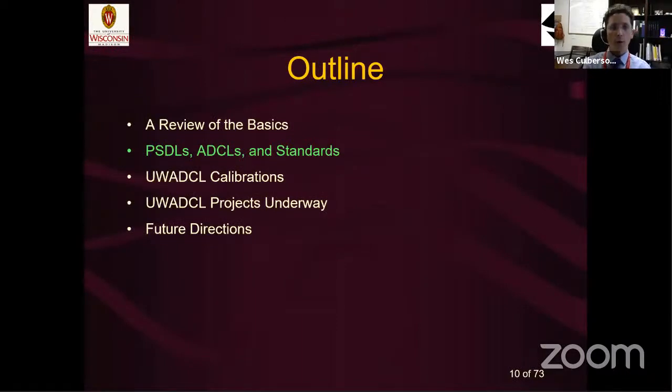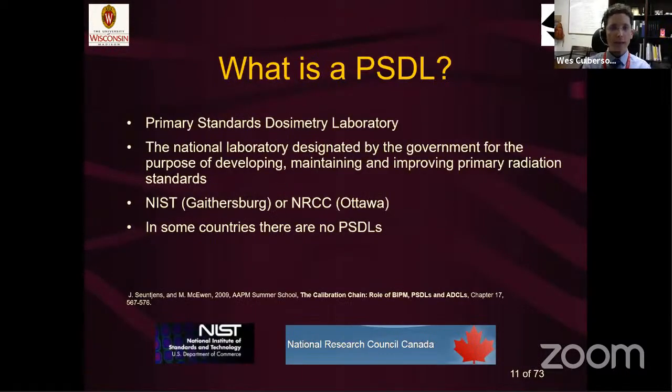Okay, so now let's talk a little more about these acronyms. A PSDL, Primary Standards Dosimetry Lab. This can be the NRC. That's not too far from you guys. It's NIST in the United States. It's a national lab usually set up by the government. And that's for the purpose of developing and maintaining these primary standards like that calorimeter. No clinic needs to have a calorimeter. That's the purpose here. There's one lab and the government really keeps track of those standards.